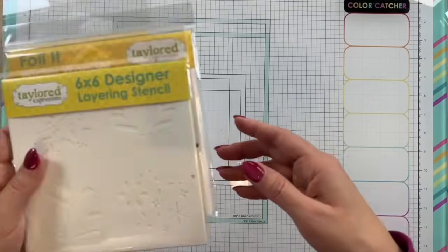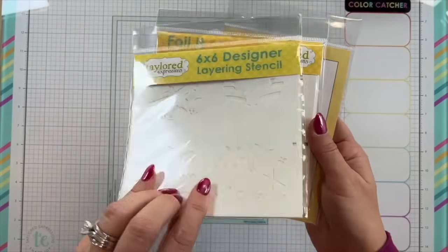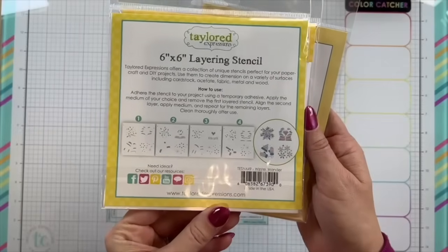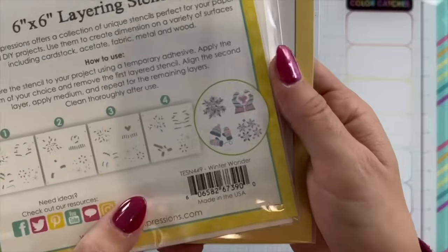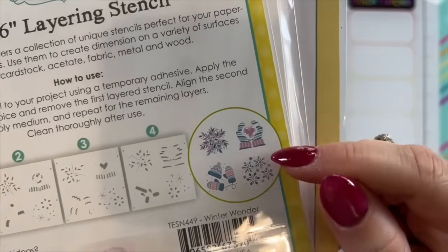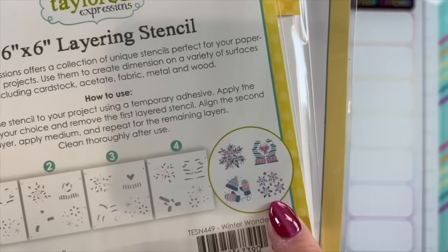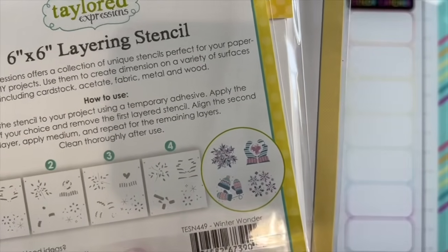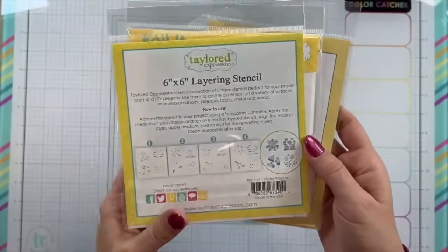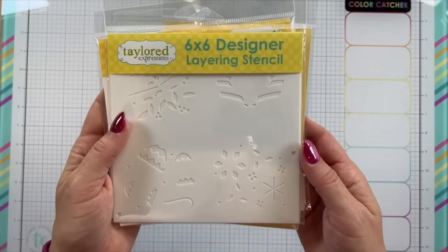All right, November, we are on to December. Can you believe it? How did we get here? So for December, we offered our Winter Wonder layering stencil, and it creates these 4 different little pieces of art. You've got gloves holding a cup, a mug of whatever you want it to be, a couple of snowflakes, and then mittens and a hat. These are designed to work great for our calendars, but they also are really nice for cards as well.